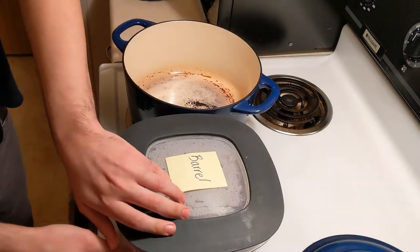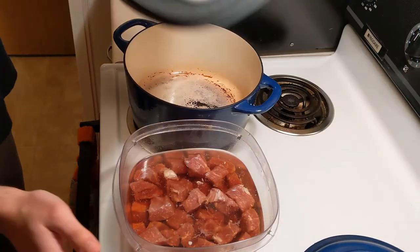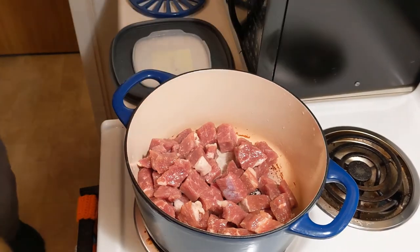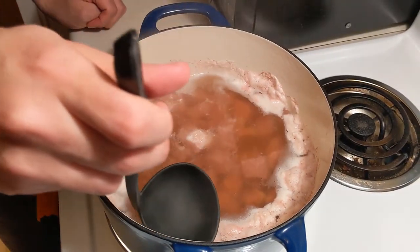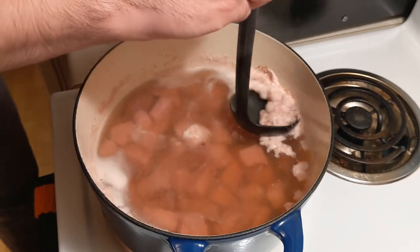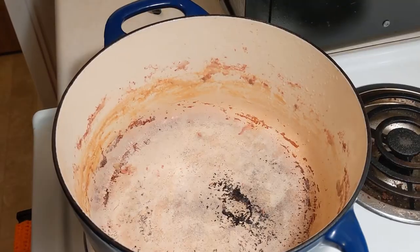It's now the next day, and finally we'll start making the stew itself. I drained the water from our barrel here, and the meat is now a lot softer, so that's good. Put the meat into the pot with just enough fresh water to cover the meat, and bring that to a gentle boil and let it roll for 1.5 hours. Skim off the top as needed. Next, drain the pot into a colander and set the meat aside.